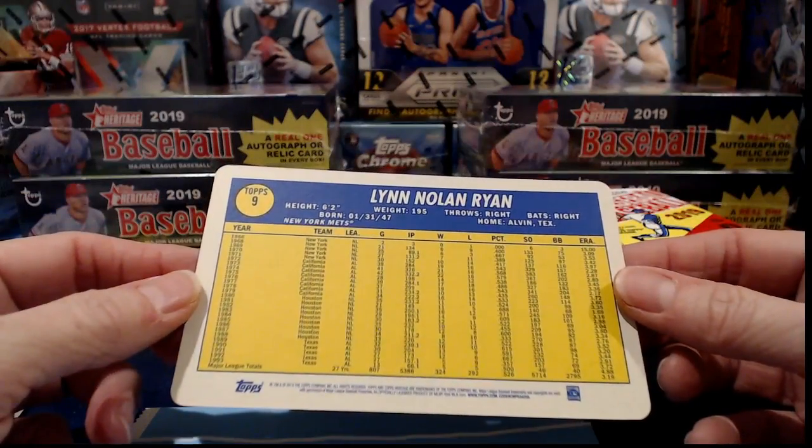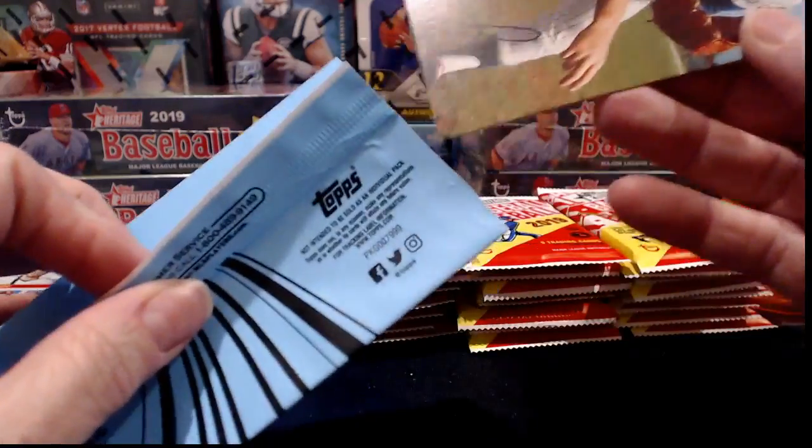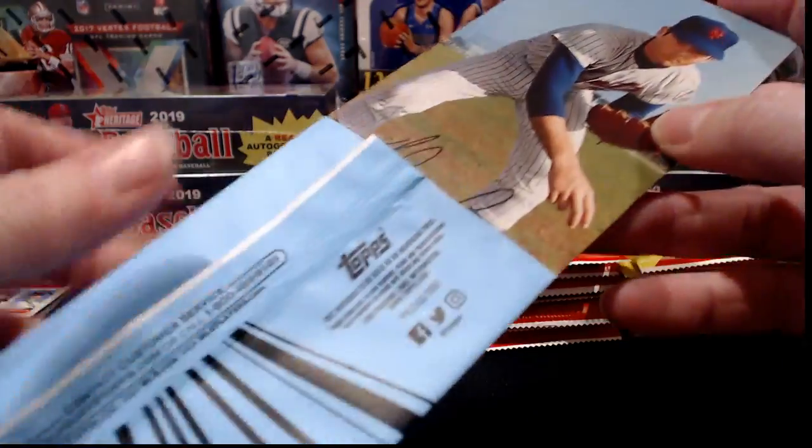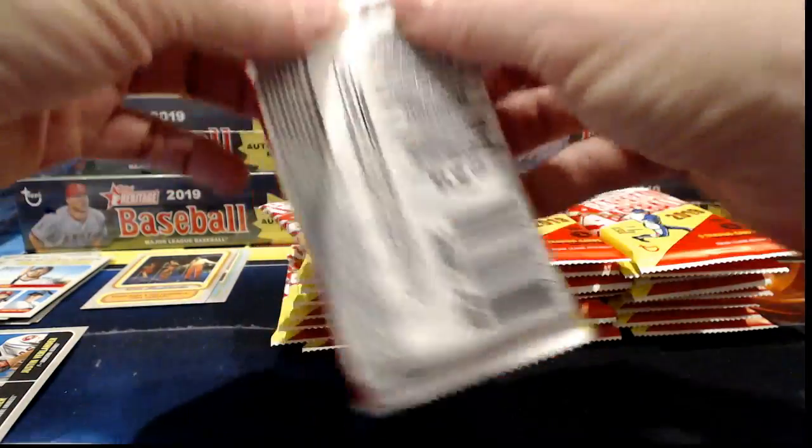So that is for the Mets. It is a Nolan Ryan box topper out of box number 2. So we had the little folded poster for the A's out of box number 1, and then that Nolan Ryan out of box number 2.